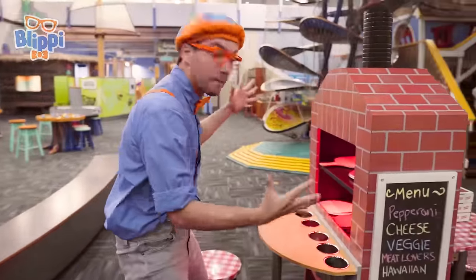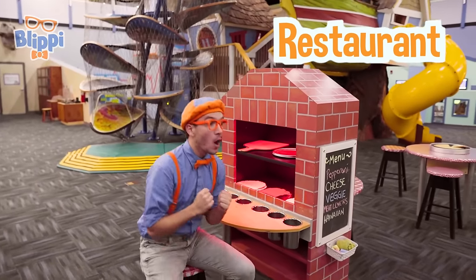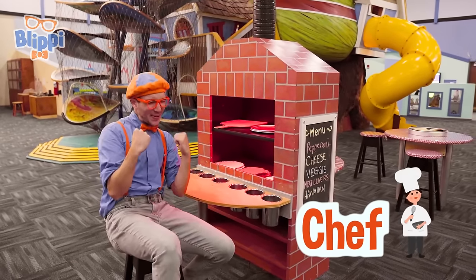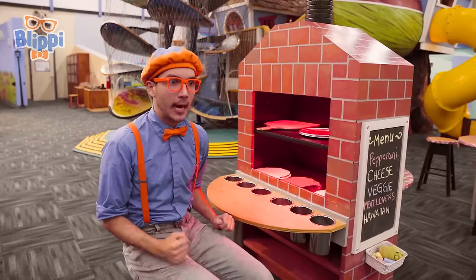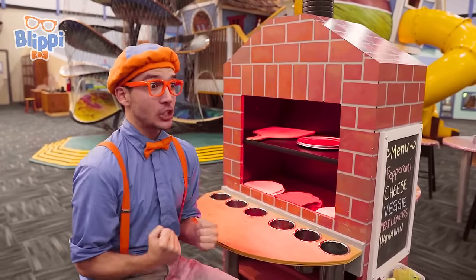This is a pizza oven inside of a pizza restaurant. Whoa. One job that you can have when you grow up is to be a chef. Ooh, chefs are so cool. Yeah, chefs are in charge of cooking all of the food at a restaurant. And I really like cooking pizza. It's so tasty.